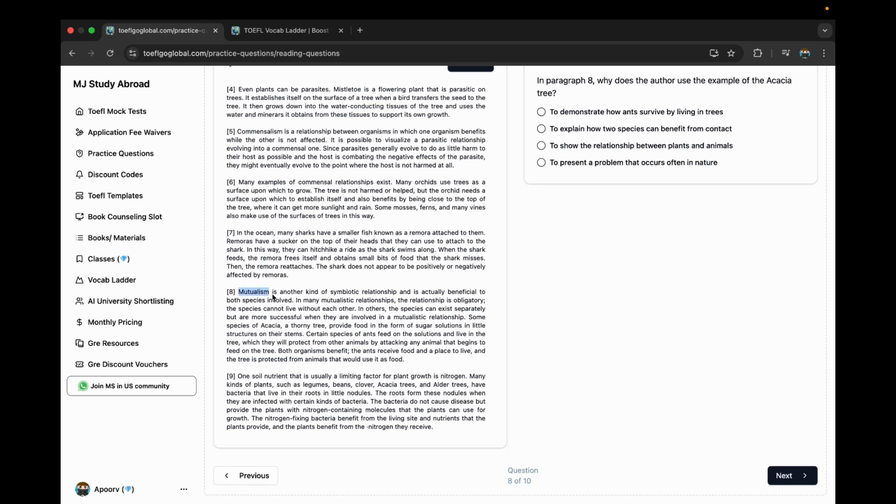Mutualism is another kind of symbiotic relationship that is actually beneficial to both species. In many mutualistic relationships, the relationship is obligatory. The species cannot live without each other. In others, species can exist separately but are more successful when they are involved in mutualistic relationships.